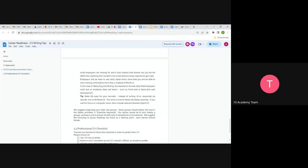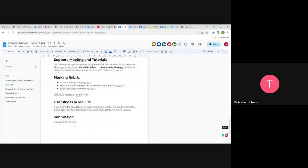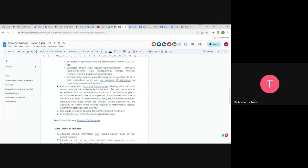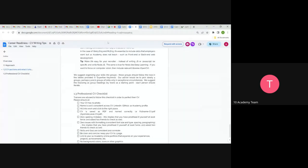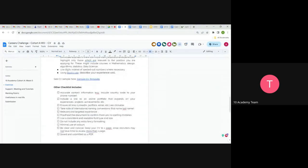Then from there, I will explain the marking rubric. In addition to this professional CV checklist, we also highlighted some checklists here. Accurate contact information, including links, has been explained. We want them to be clickable. Ensure links are clickable. Take note of the international naming convention. I mentioned this also. Relevant and targeted experience.